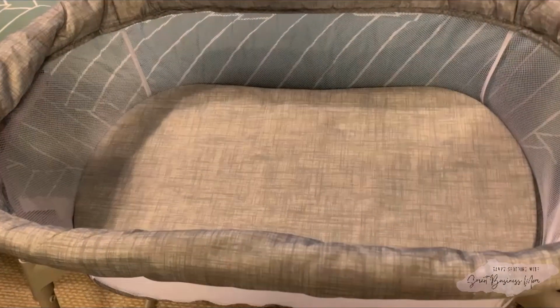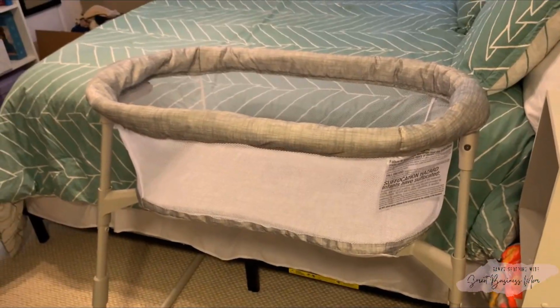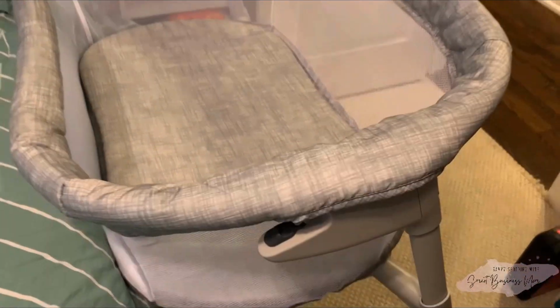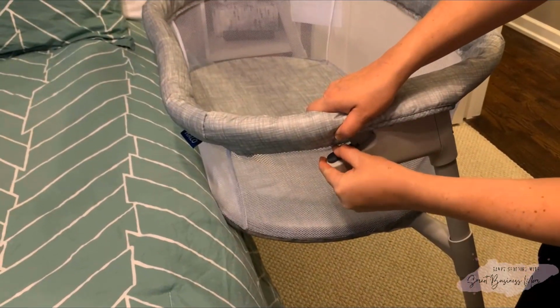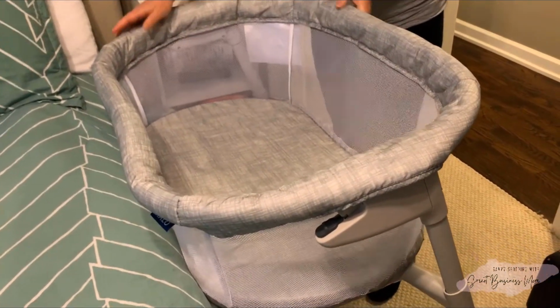If you're looking for the perfect baby bassinet bedside sleeper, look no further. The Bassinet by Halo is a great solution for any new parent who needs this item and wants to make sure that their baby is always nice and close and safe. There are so many great features about this bedside bassinet.